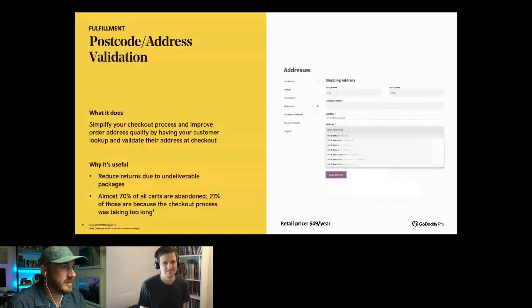All right, and we're gonna shift gears a little bit, still sort of on the shipping lane, but we look at an extension called postcode address validation. This allows you to simplify your checkout process by having customers look up their addresses during checkout. This kind of streamlines it and makes it a bit faster. Benj, what's the benefit of letting customers look up addresses?